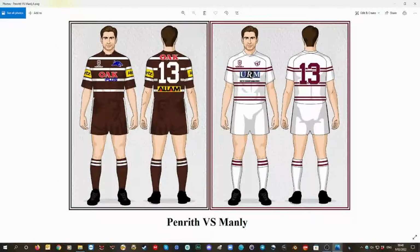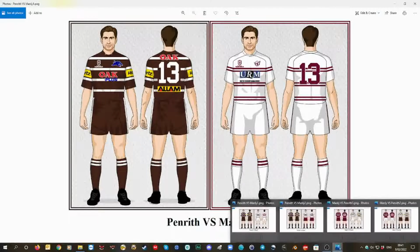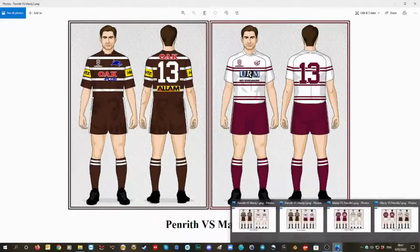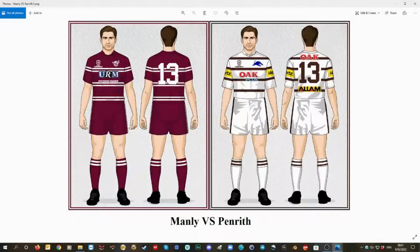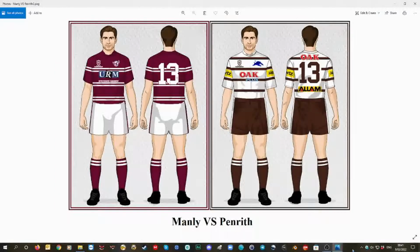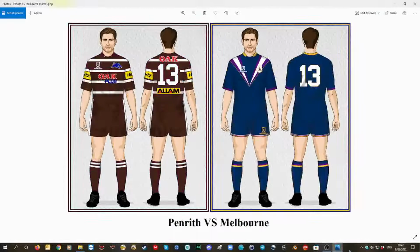Penrith versus Manly at Penrith, option 1. Penrith versus Manly at Penrith, option 2. Manly versus Penrith at Brookvale Oval, option 1. Manly versus Penrith at Brookvale Oval, option 2.